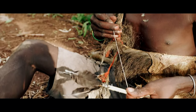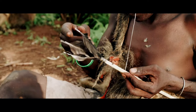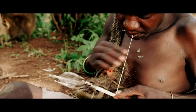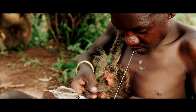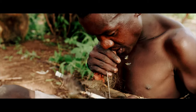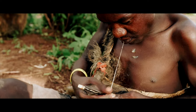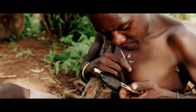The fletches themselves are made from bird feathers, either the tail and wing feathers of a hornbill or the wing feathers of a guinea fowl. The fletches are secured in place using tendons from antelope hunted by the Hadza. The tendons are stripped into thin strips and are chewed so that they can be worked easily. The tendon easily wraps around the arrow shaft and secures the fletches in place. And once they dry, they tighten to hold them permanently in place.